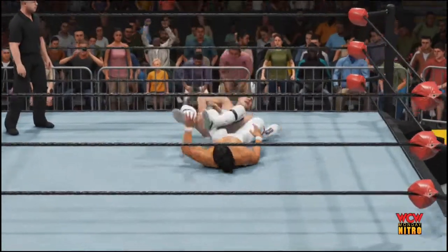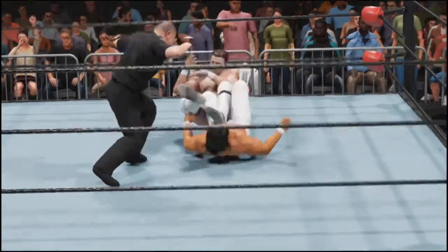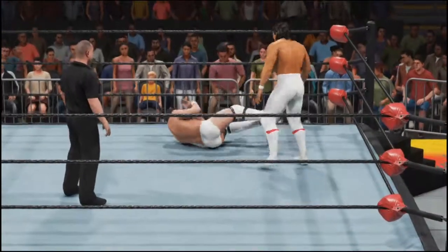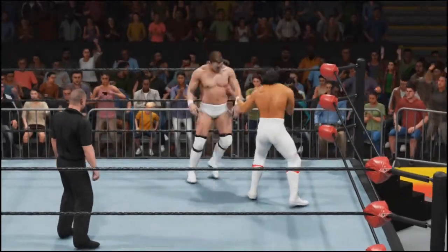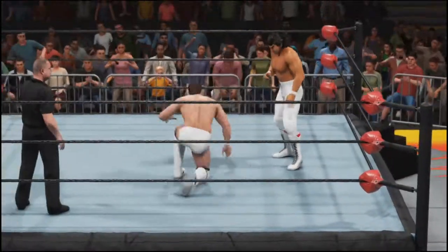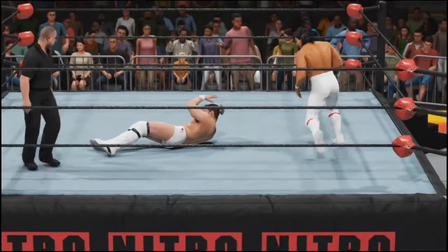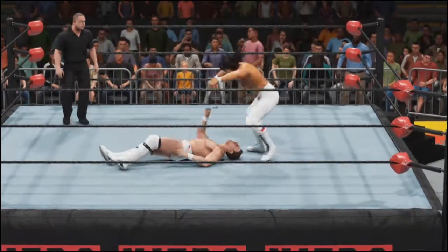Look at Bryan Danielson. Ricky Steamboat starting to look a little off his game. But he's very aware of who he's in there with. And then he escapes the submission. And good thing, that could have been disastrous. And Ricky Steamboat too quick that time. Absolutely sudden. Vertical suplex. Nice.